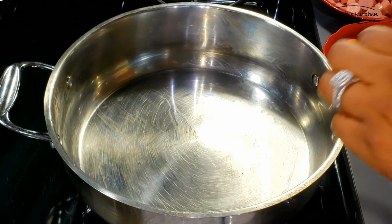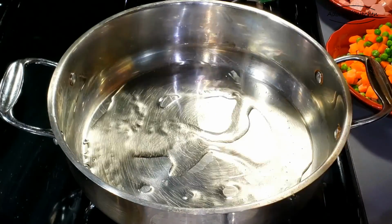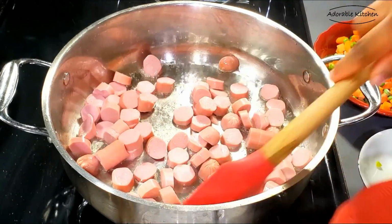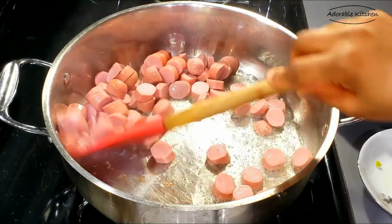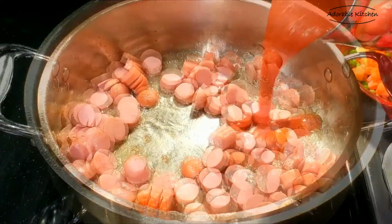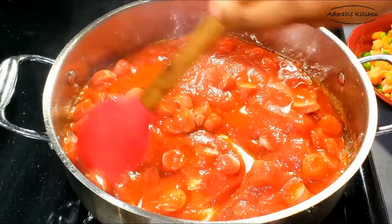Now I placed the same pot on my stove, and when it dried up, I poured in some oil. When the oil heated up, I added in my turkey franks. I fried it for about 1 minute. I didn't add onions. Okay, we are managing. We are managing, so no onions. Once it's fried for about 1 minute, I poured in my pasta sauce.